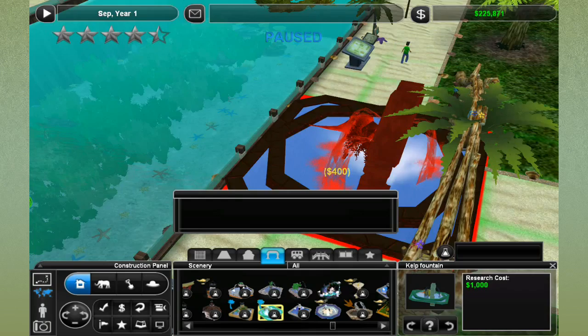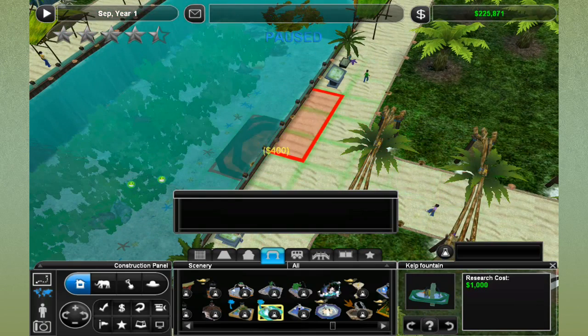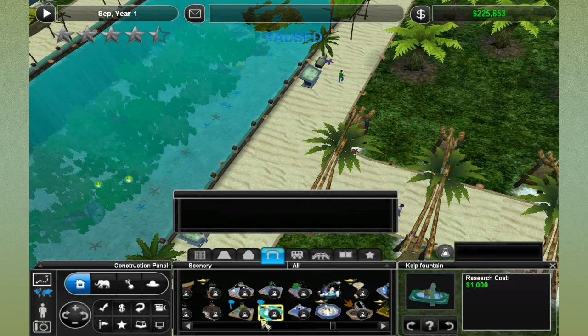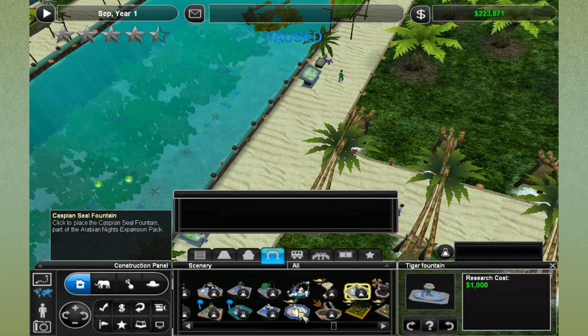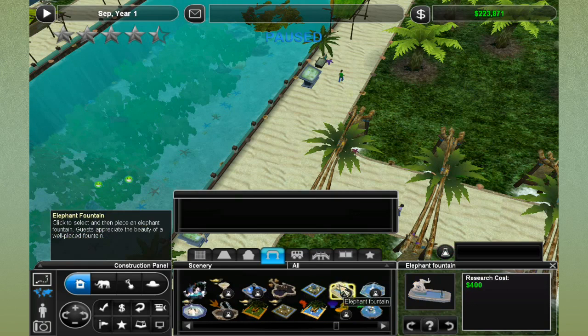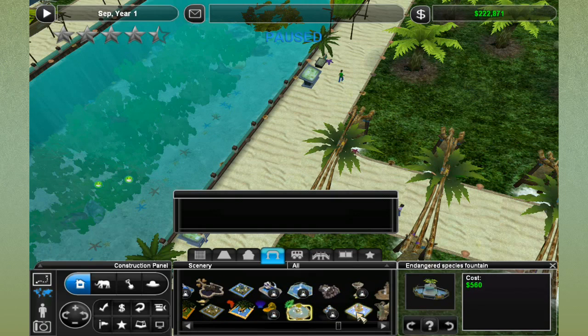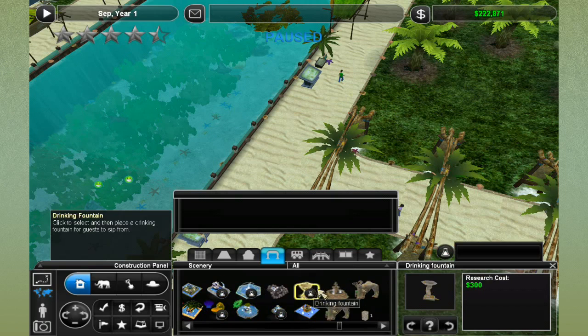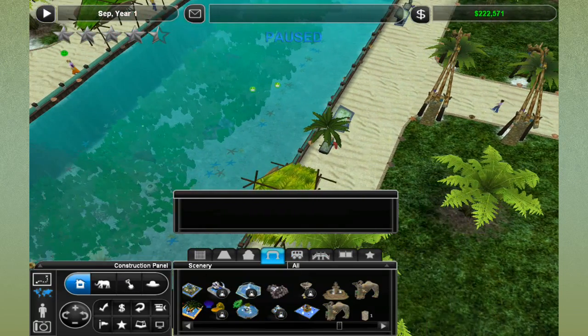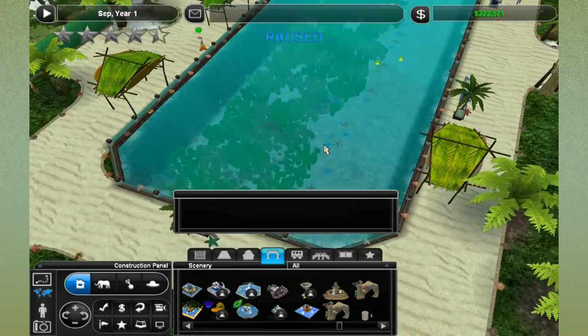Ooh, the kelp fountain. Ooh, we could actually take the wall in a little bit and put the kelp fountain right there. I think that would work. All right, so let's put research into the kelp fountain, the paradise fountain. What else? There's a tiger fountain. Not quite what we're going for. Not really the forest fountain. Jungle, desert, elephant, a splash fountain would be nice. Endangered species fountain, safari fountain, a drinking fountain for a guest. So there we go. We've got some research put into getting the fountains built, so that hopefully that'll help out.